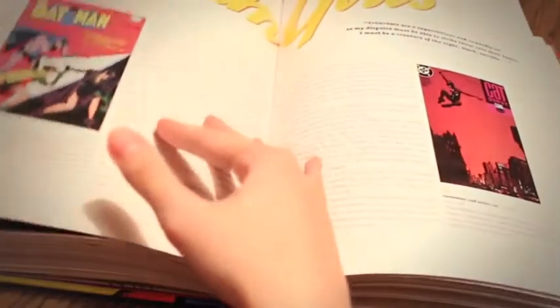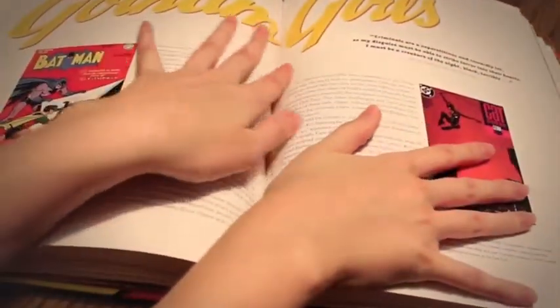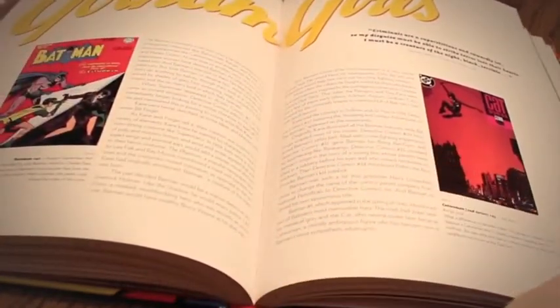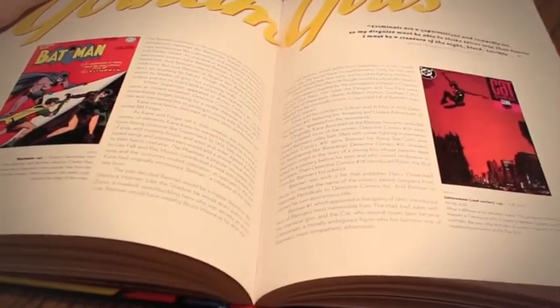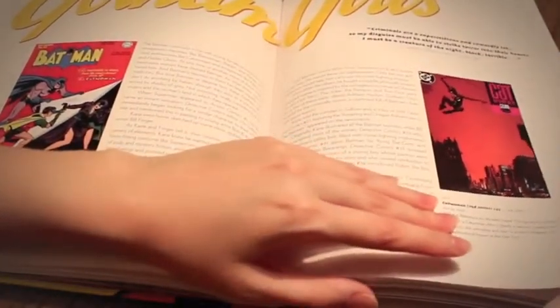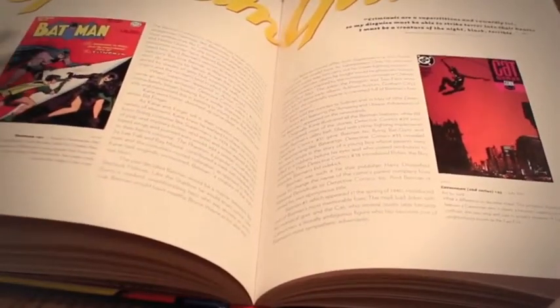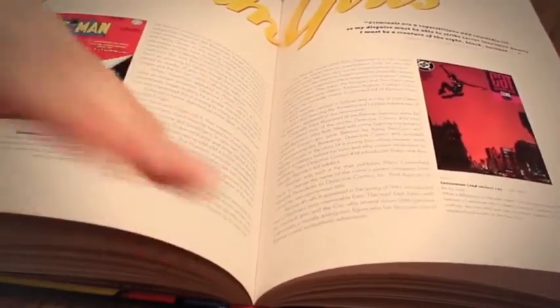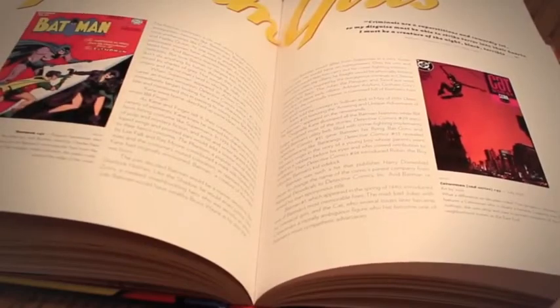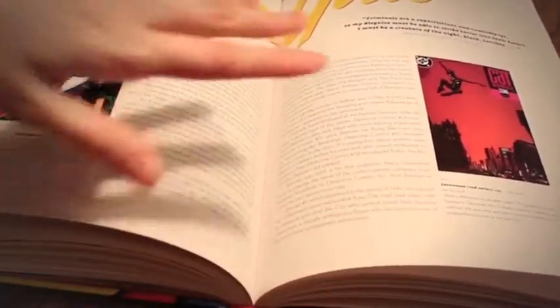So now we're getting into the Gotham Girls. My favorites, admittedly. And I have so many Bat Family feels, as they would say. I just have always felt so connected to stories about the women of Gotham, whether they be heroes or villains. I just, for some reason, have always connected to them so much.